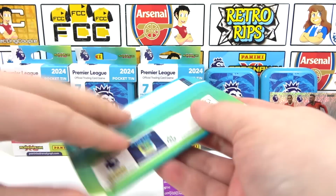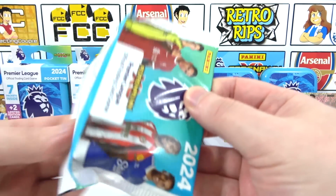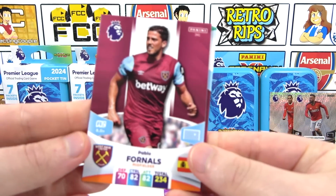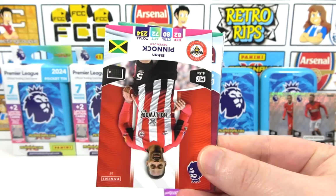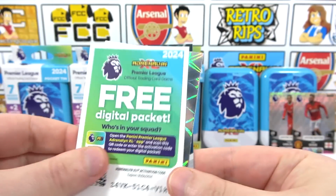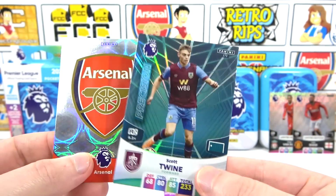Okay, final regular pack for Tin 2 before we hit that beauty. It's surely going to be what I said, right? I mean, that's the only thing I think it could be, right? Question is, do I go for it? Do we leave it all that? I'm going for it. You are. We've got Pablo Fornals, Rico Lewis, as well as Ethan Pinnock, Antonio, the code, as well as a badge here by looks of things. Yes, we've got the Arsenal badge. Is that a sign? It could be. And a precision Twine. It's not a sign, but it's a Twine.